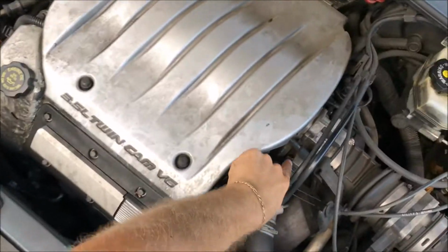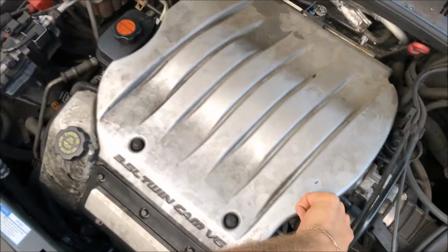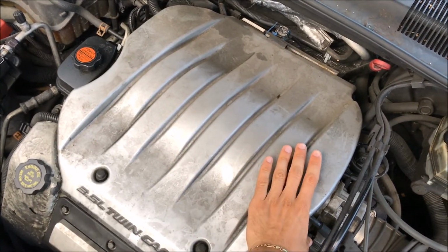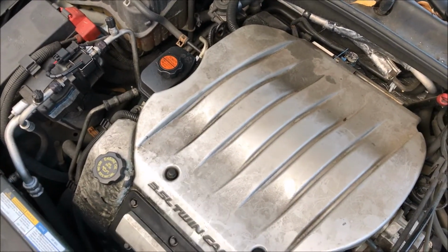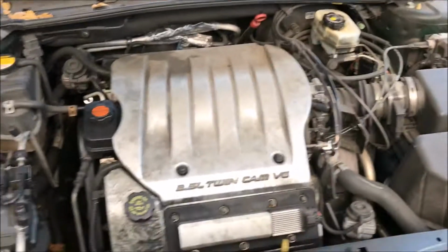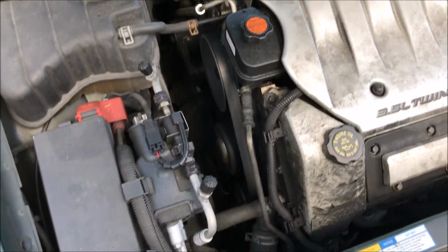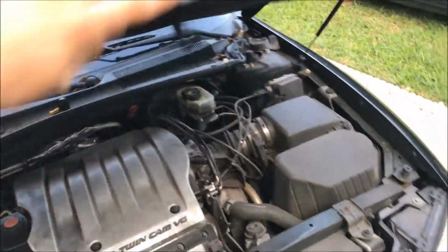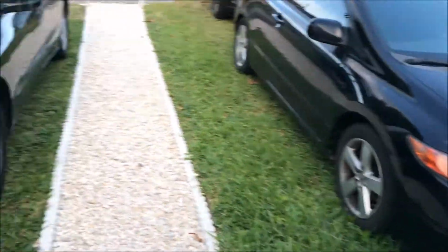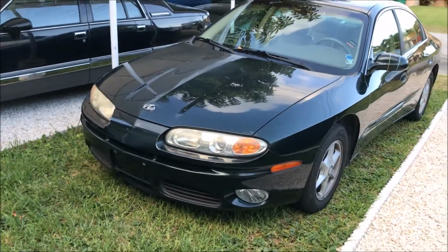Wish I could hold this. These little struts are bad, but it's only got 100,000 miles on it. So let me know what you guys think. Again, I don't think it's a terrible deal at 500 bucks. I just love these cars.